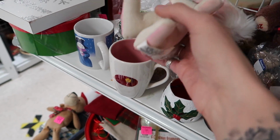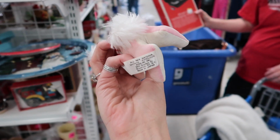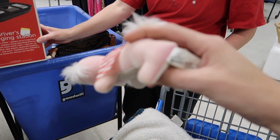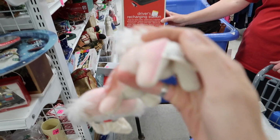This bunny right here reminded me of Dream Pets. And I have picked up Dream Pets in the past, they don't have a very high resale value. However, this bunny was not Dream Pets. It was actually something else.